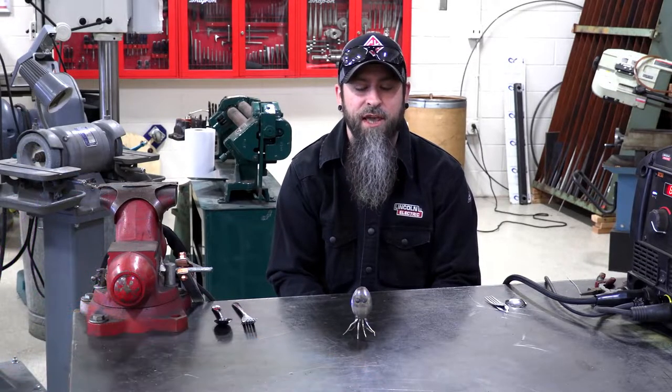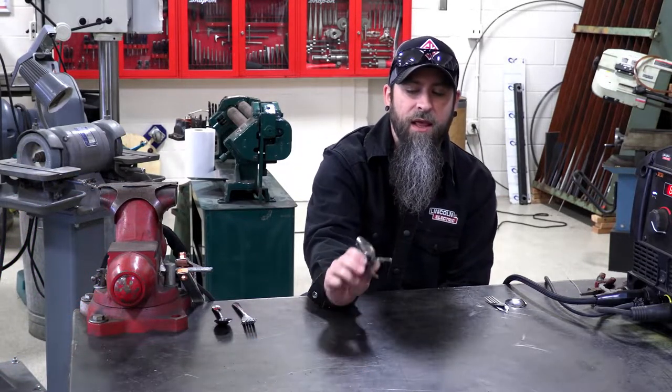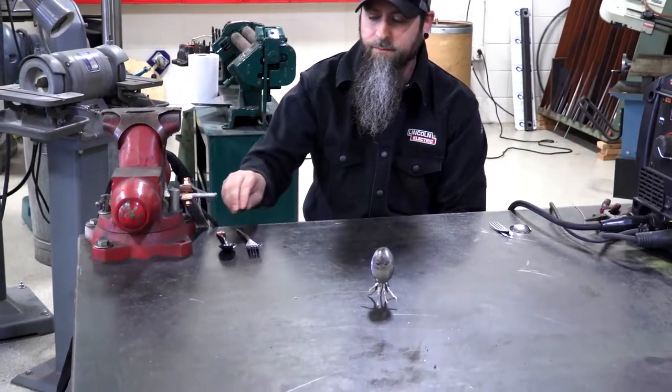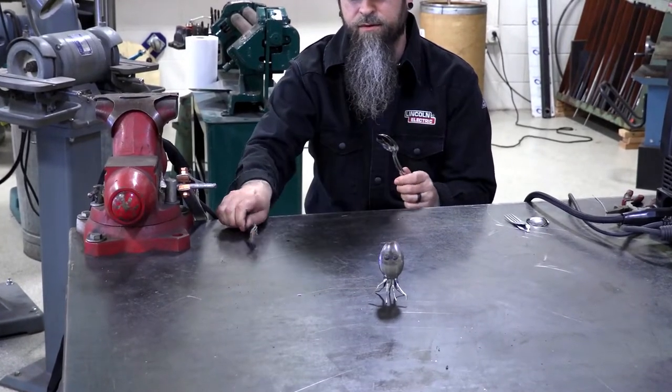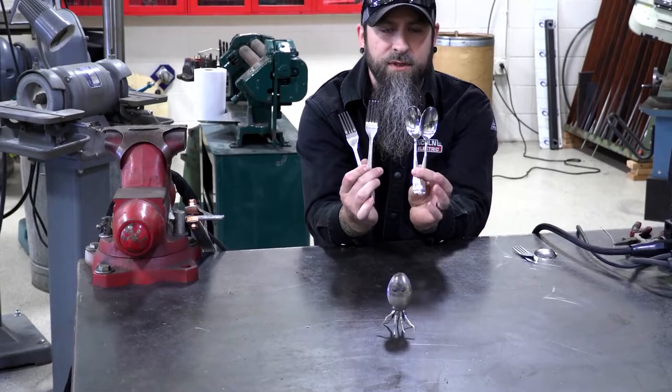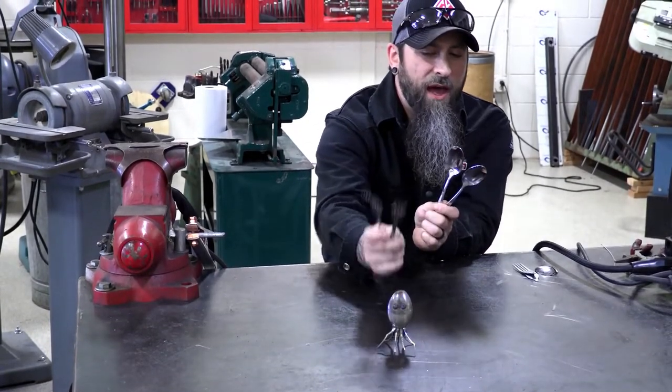I'm Aaron Wolk, one of the instructors for the welding program here at Mid-State Technical College. And I'm going to be doing a preview for next year's college camp. We are going to be making an octopus out of silverware. So we are going to start with two forks, two spoons, and we're going to make that.